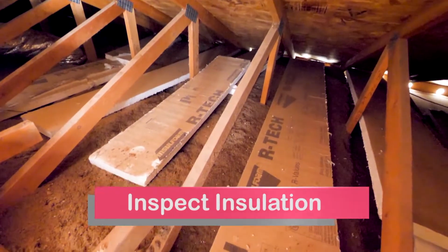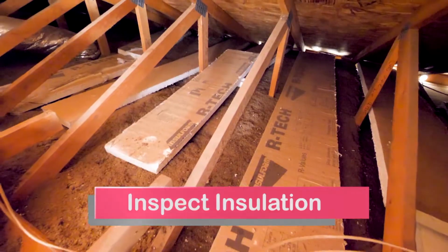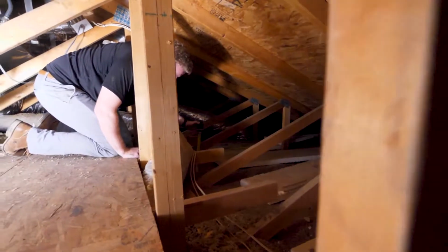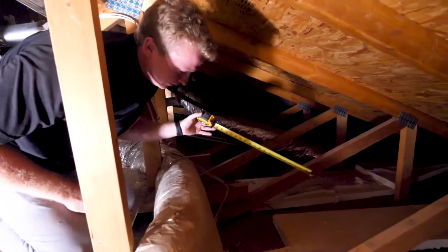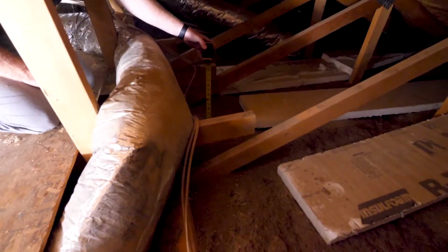So having adequate insulation means your air conditioning isn't going to have to run as long or as many hours. So looking at the whole house and how it works as a system is key to air conditioning, and that's what makes us different than the rest.